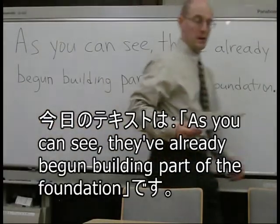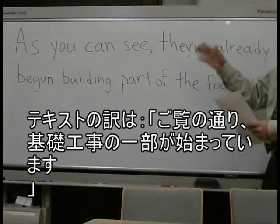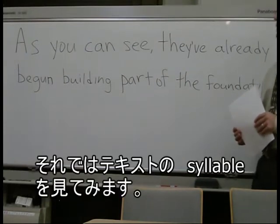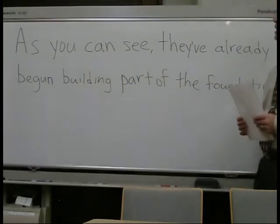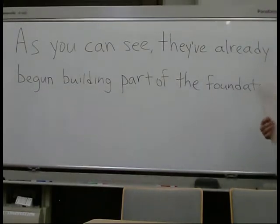Hello again. We're going to look at another sentence today. Let's read it slowly together. As you can see, they've already begun building part of the foundation. Okay, again, slowly. As you can see, they've already begun building part of the foundation. Now, when we speed it up, at more natural speed, it gets a bit harder to understand.